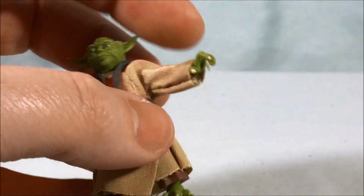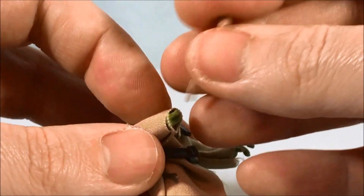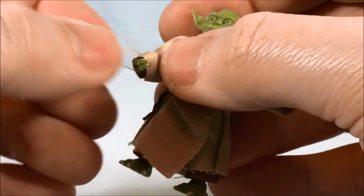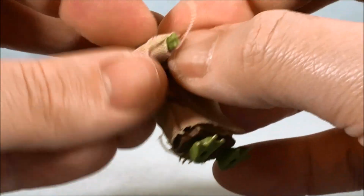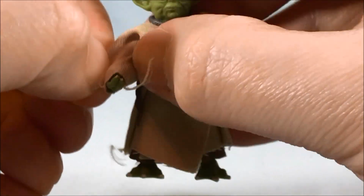He does have a little walking stick, which if I could get to his hand, I could probably take a look at how this works. It's too much fabric. I can't get the hand out. Can't get the hand out of there, man. Oh, wow. What did I just do? Look at this. I just frayed the heck out of that. All right, moving along. Just going to snag that on a tree branch living on Dagobah.